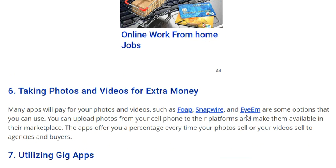Taking photos and videos for extra money. Many apps will pay for your photos and videos. Snapwire and Foap are some options that you can use. The apps offer you a percentage every time your photos or videos sell to agencies and buyers.